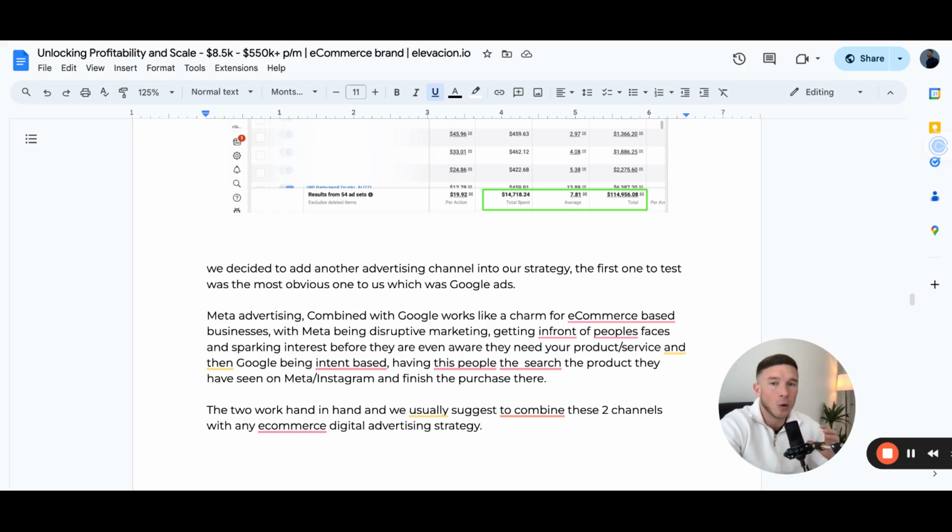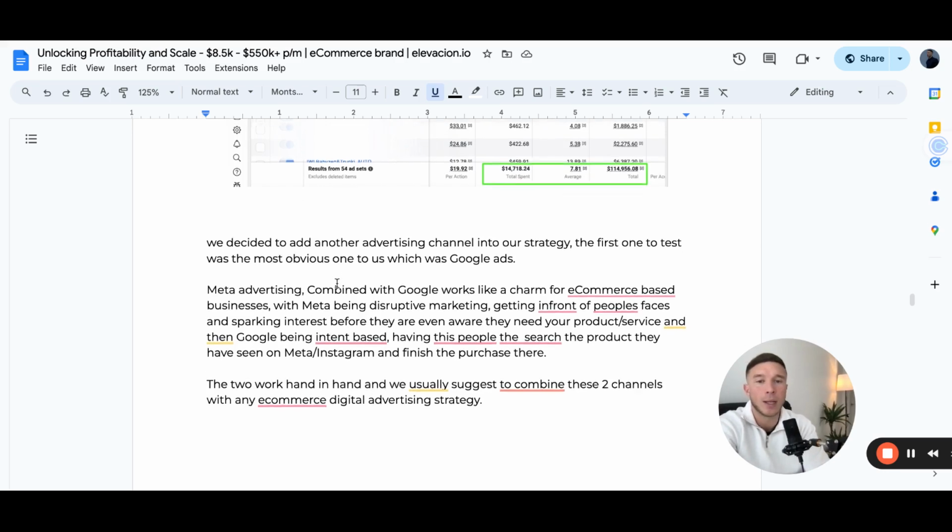These two work really, really well together because, as you know, Meta is a disruptive marketing channel, so it gets in front of your prospective customers' eyes before they even become aware that they want your product, and then it's followed up by Google ads when they go and search for your product later on. Your ad will come up on Google, so they both work really well hand in hand.